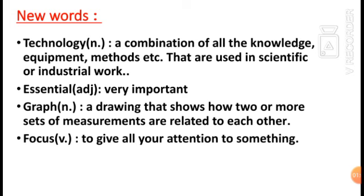Focus, to give all your attention to something. You should focus on your lessons. Pay attention that focus takes the preposition on.